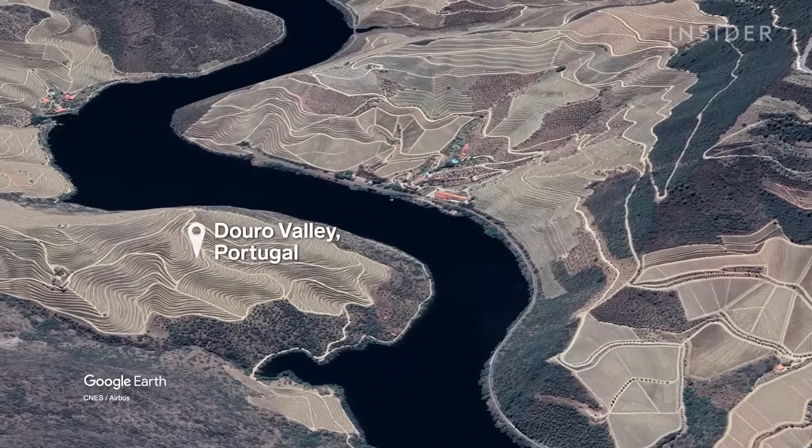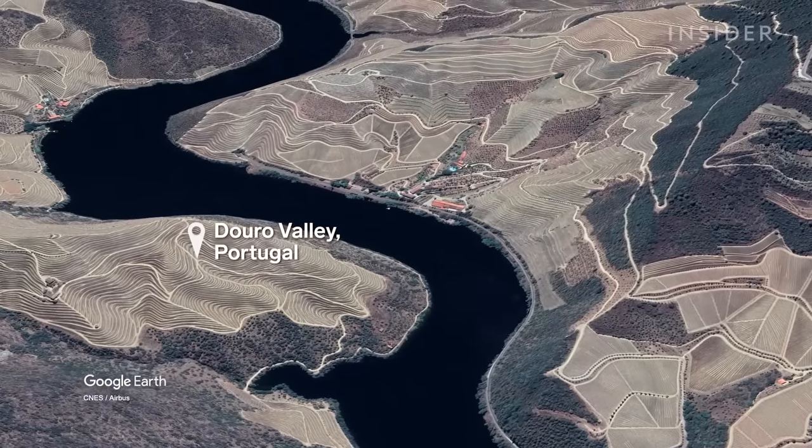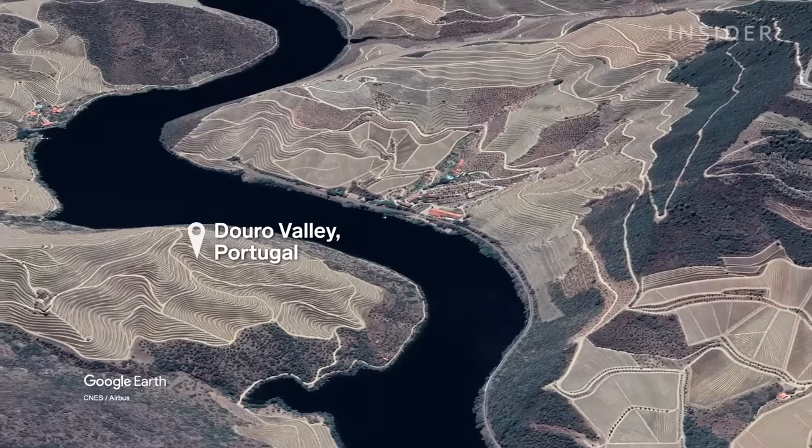We leave the Portuguese coast and move inland to the majestic Douro Valley, where port wine is stomped by foot at the rhythm of music.